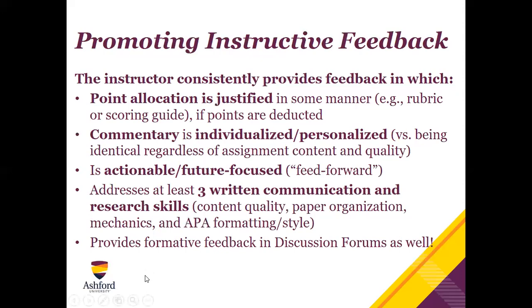We also look at instructive feedback being future focused. Next time, try this. When you do this again, have you considered this? So you really want to not just critique what has gone wrong, but you want to give them an actionable item. What's next step? What will that look like?